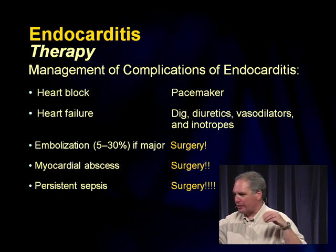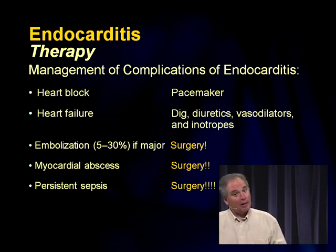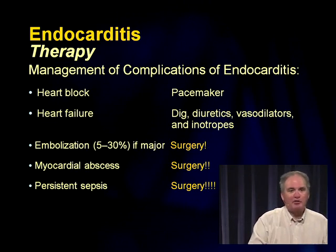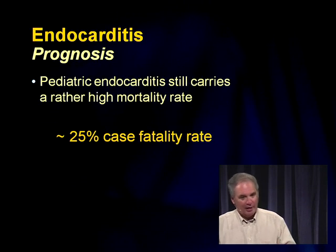Okay, now there are complications of endocarditis that as cardiologists we're watching for. So you start antibiotics, and what you're looking for are possible complications such as heart block. That's an abscess of the conduction system. Heart failure, which you might have to treat due to horrible mitral, aortic, or other valve insufficiencies. Multiple major emboli. If a kid is just throwing emboli in spite of the antibiotics, the kid needs surgery. If there's a myocardial abscess, I've seen these. All of a sudden, the myocardium around the aortic valve starts looking like liquefaction by echo, needs surgery. Or persistent sepsis, meaning in spite of giving good antibiotics, we're still getting positive blood culture after positive blood culture. Time for surgery. So this is not a fun disorder, okay? And this has a high case fatality rate. All right, so be scared when you're taking care of somebody with endocarditis.